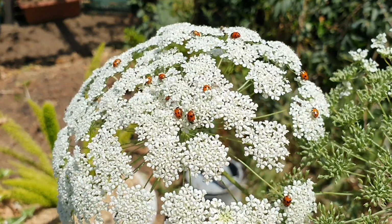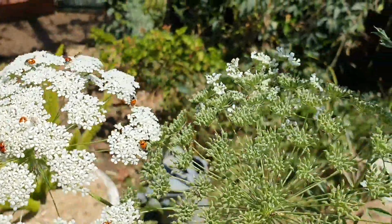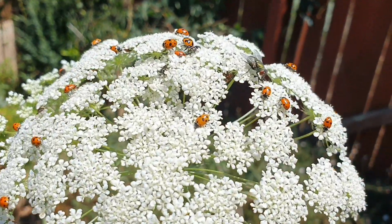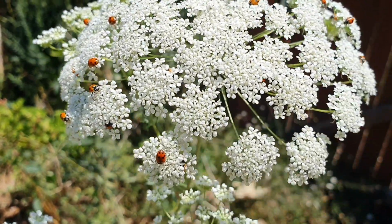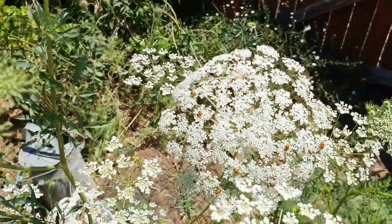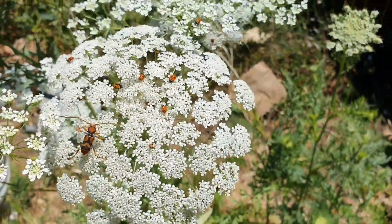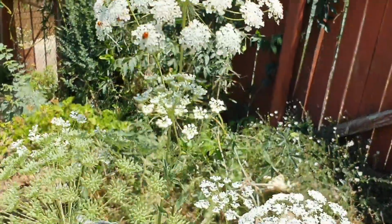This is actually an annual plant, and this one here in particular self-seeded from last year, so I didn't have to do any work at all. It just popped up, and you can see these beneficial insects, the little ladybugs, are really enjoying the pollen-rich flowers of this plant. Definitely a great one to have in your garden, particularly if you're trying to be an organic gardener. I would definitely recommend for you to grow this one.